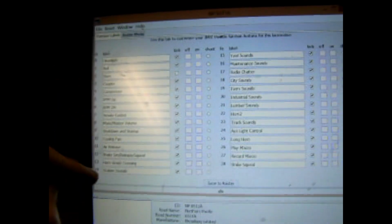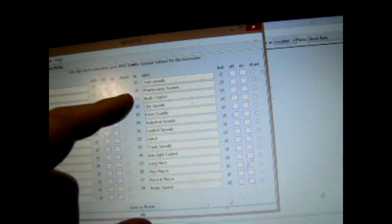so you can just push one button to do a grade crossing. Station sounds, yard sounds, maintenance sounds, radio check. That's where you hear the voices on the radio and stuff. We've got a ton of those. Second horn, and some others. You can record and play macros as well.